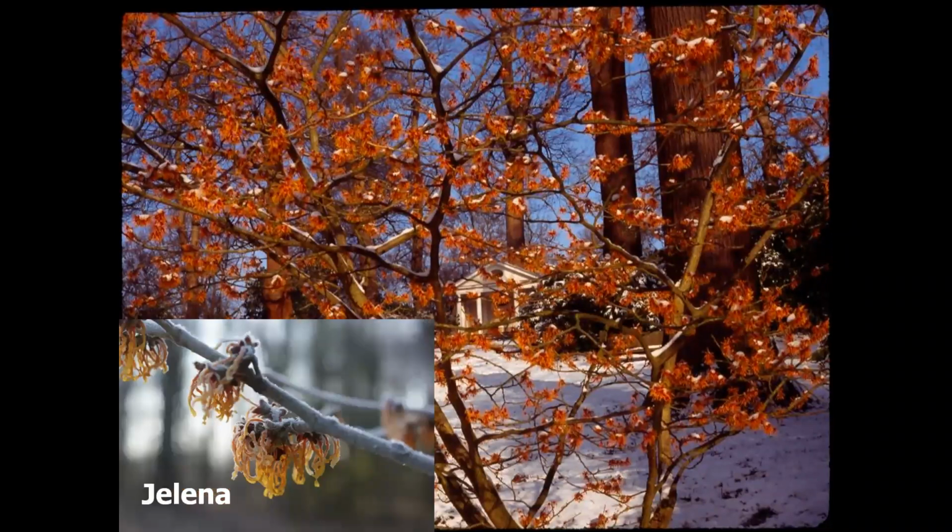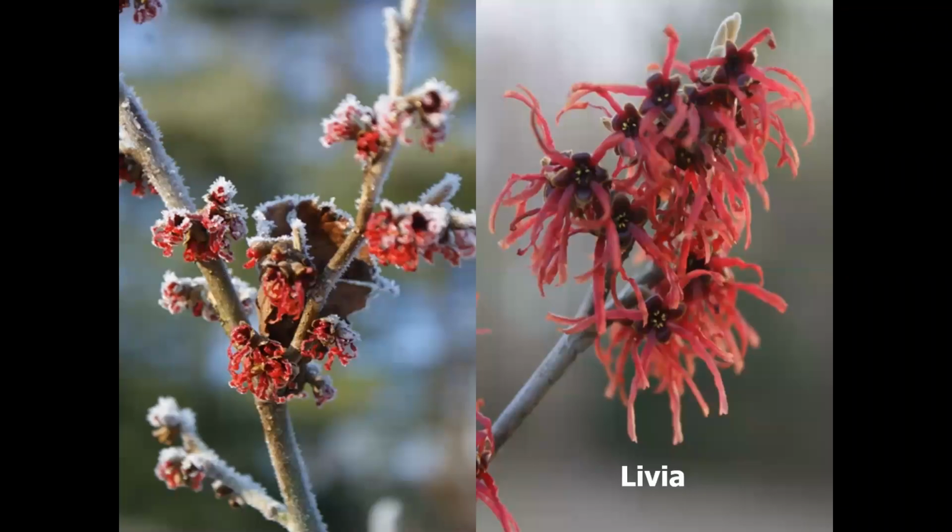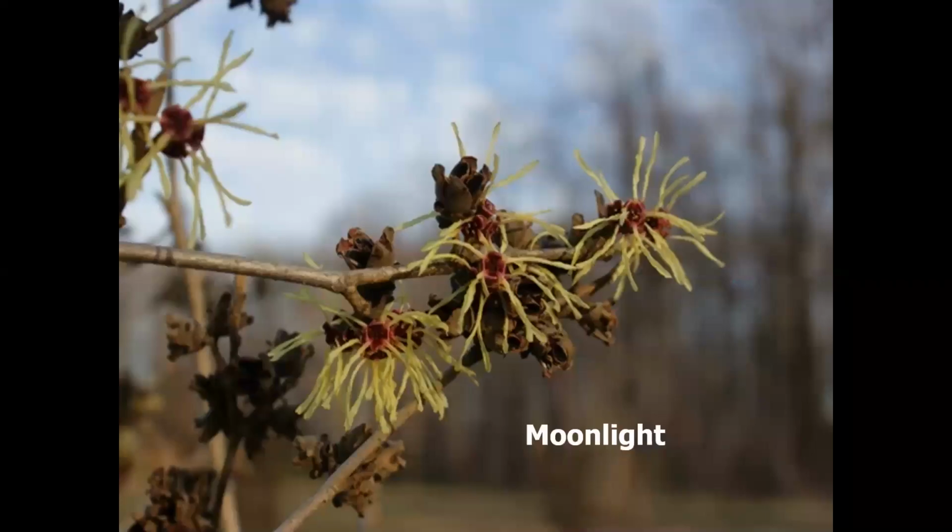It's a great one. Livia, I saw this at Heimelreich. It certainly was the strongest, clearest red of any that I had seen up to that point. For me, it's been very subject to anthracnose, and my older plants perished. I have to repropagate it again. Moonlight, basically, you don't get them all, but it's an old one you'll find in some of the older gardens.